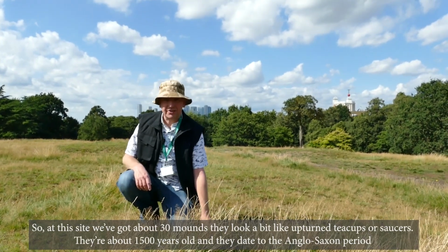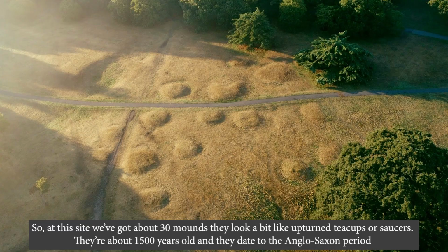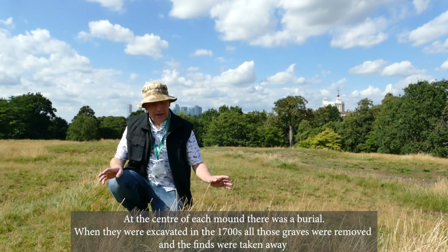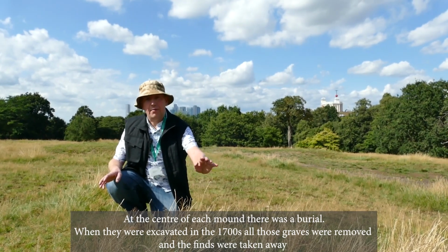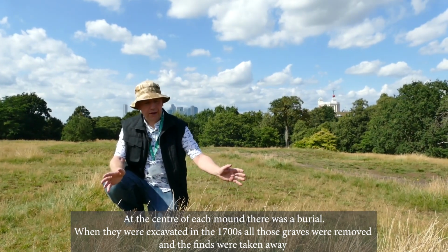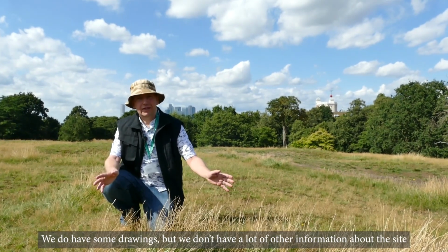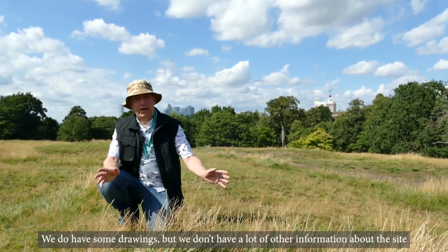So at this site we've got about 30 mounds. They look like sort of upturned teacups or saucers. They're about 1500 years old and they date to the Anglo-Saxon period. And in the centre of each mound there was a burial. When they were excavated in the 1700s, all of those graves were removed and the finds were taken away. We do have some drawings, but we don't have a lot of other information about the site.